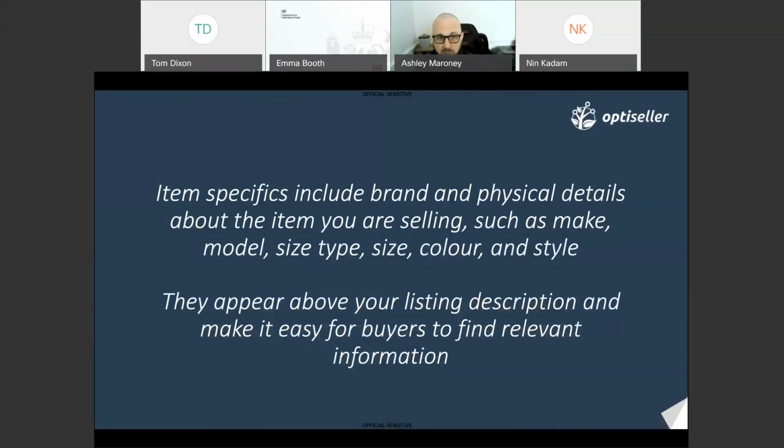From our perspective, item specifics are the attributes, the physical details of the items that you sell. So things such as the make, the brand, the model, size, type, color, style, etc. They're structured to appear above your description, and essentially they help buyers to find the items they're looking for by searching for certain attributes within a product, or aspects as they're known on eBay, that meet the requirements of their particular product search. If you're looking at why item specifics are so important, the majority of eBay buyers will do some form of a filtered search, and I'll talk a little bit more about that in a moment. But if you're not entering details into item specifics, then you will disappear from search results.